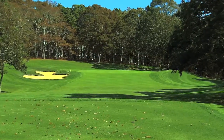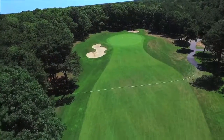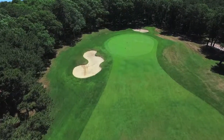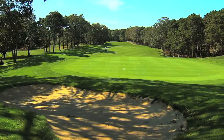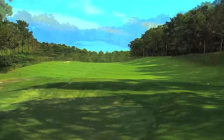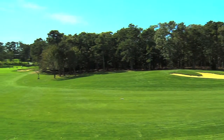The 17th hole is a par 3, but it is no respite. It can stretch out to 229 yards. The green is elevated, so shots that are short require a delicate chip. Shots hit long or left could find deep bunkers. The green is large.